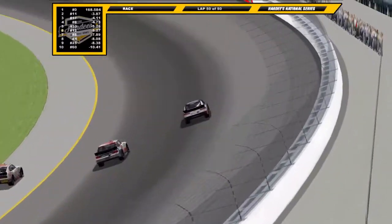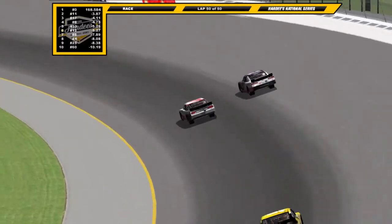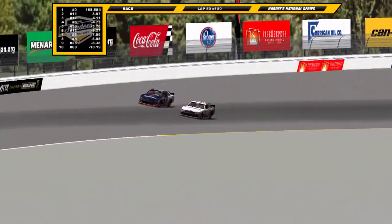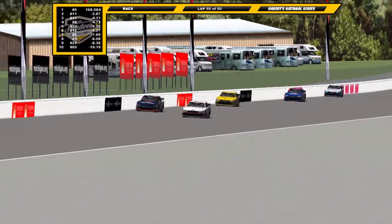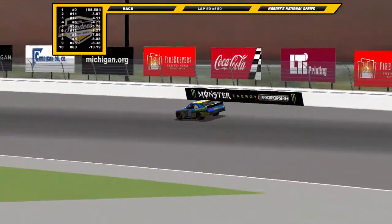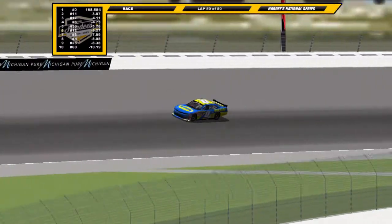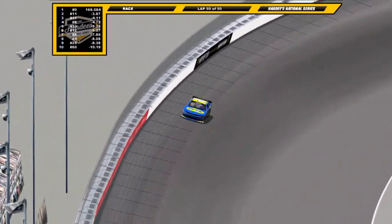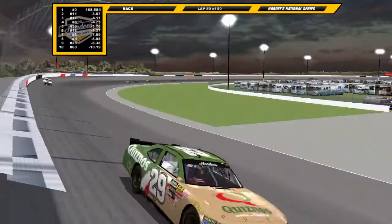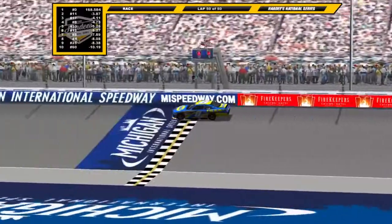But the battle for second has heated up. Kyle Bocelli's car has been on fire in terms of this long run, and now making a great pass off a turn 2. He's gonna inherit that second spot on Jeffrey White. But looking back at Hannah Allen, she's had a very forgettable season in car number 0. But today, that 0 is going to turn into a 1, because the win this season is gonna come to her with a win at Michigan International Speedway.